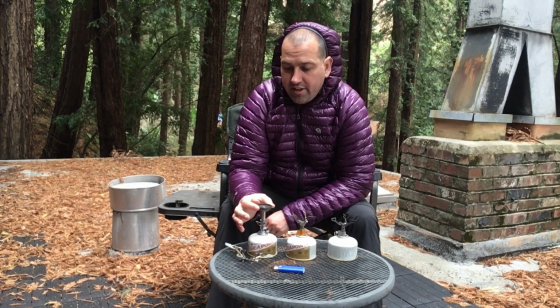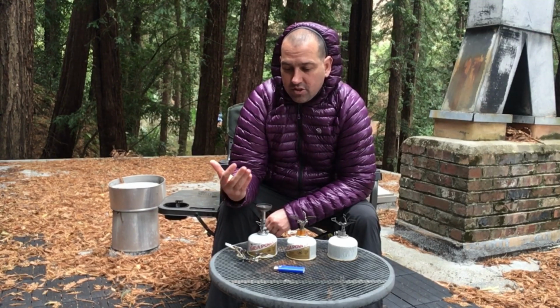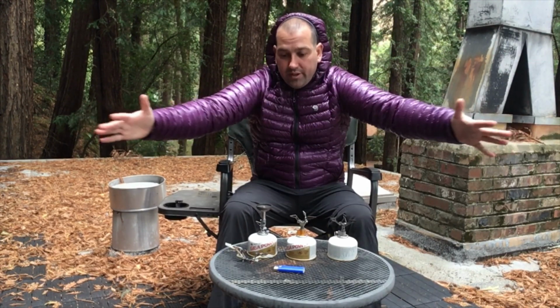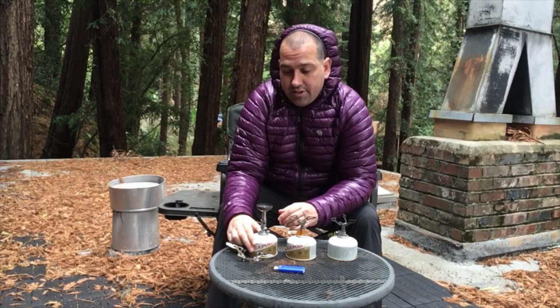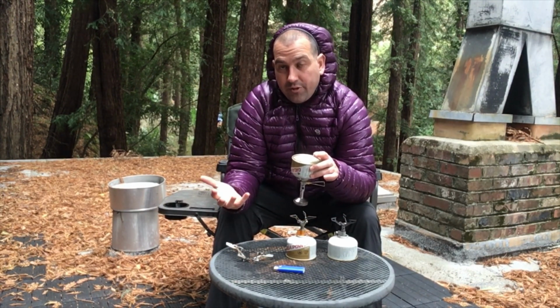But this lip on the Soto Windmaster stove is going to prevent the stove from malfunctioning in basic wind. If you've got a shelter set up around you, blocking the wind, the stove is going to work. Now, there are some situations at high elevations where you need your fuel canister to be turned upside down in order for your stove to work.